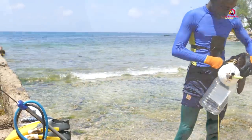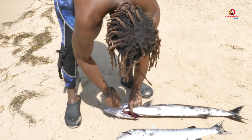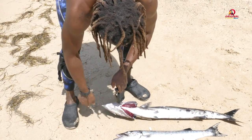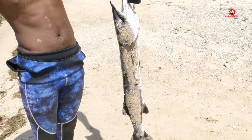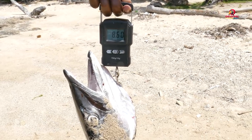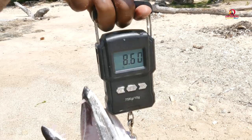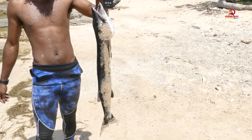So you go weigh the big one. Let's see what that one is. What's the last one you did? 11 and 6. Almost 11 pounds. You did say 10. It's 8.5. Yeah. They're almost the same size here.